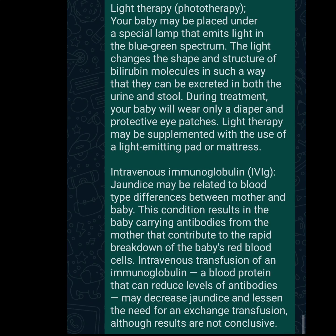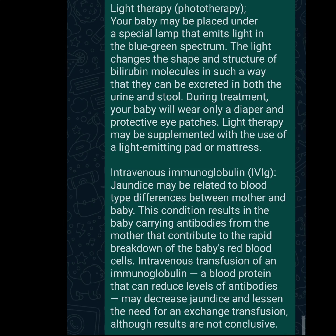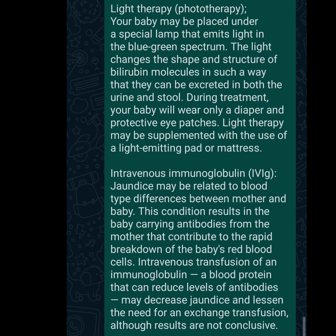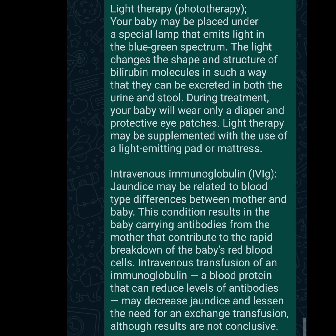Intravenous immunoglobulin. Jaundice may be related to blood type differences between mother and baby. This condition results in the baby carrying antibodies from the mother that contribute to the rapid breakdown of the baby's red blood cells. Intravenous transfusion of immunoglobulin, a blood protein that can reduce the level of antibodies, may decrease jaundice and lessen the need for exchange transfusion, although results are not consistent.